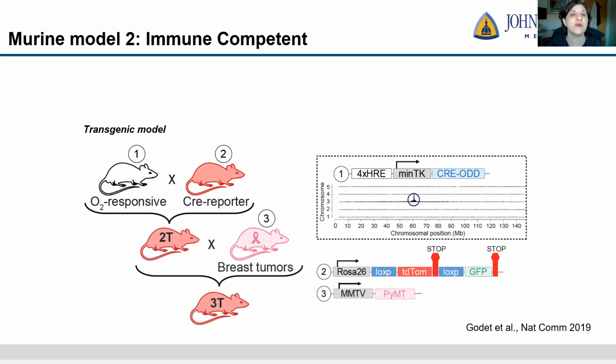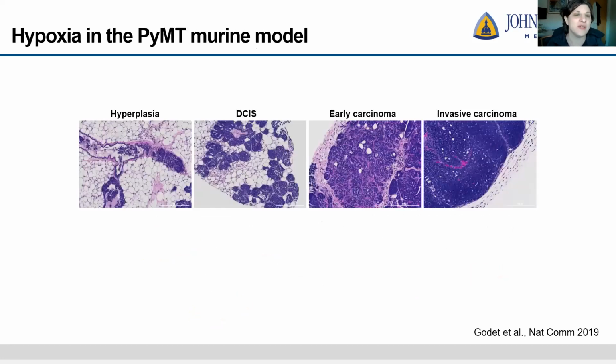What we had to do, though, is cross these mice with mice that develop spontaneous breast tumors. And I won't go into all the genetics behind how that happens, but we essentially had to take 3 mice and cross them together so that we could have a mouse that forms spontaneous tumors that are red, that will change to green when they experience hypoxia intratumorally. And so what does that look like? Well, the model is very nice because it really mimics breast cancer pretty well.